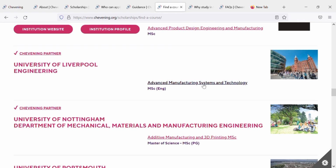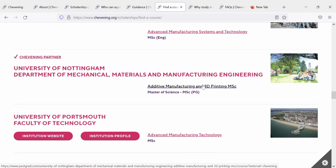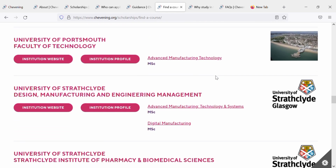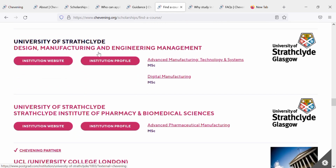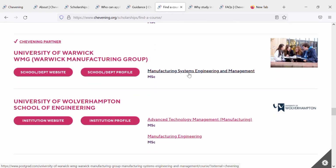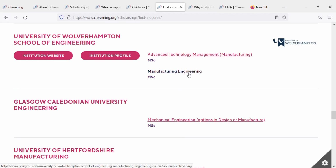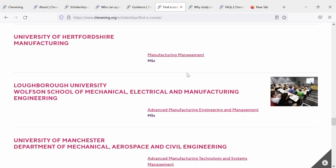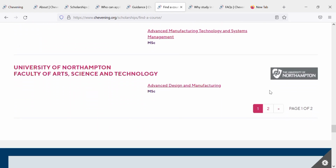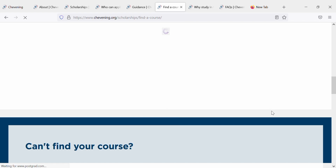I wanted to apply to Liverpool. I think I was tired by then. I also wanted to apply to Nottingham, but I had to pay application fees, and there was no waiver, so I left it out. Applied to Strathclyde, got the admission. Applied to Warwick, and that's where I'll be going to. So you see different courses. Applied to Loughborough as well. So this was how I did mine, and so I just started selecting schools to apply to.